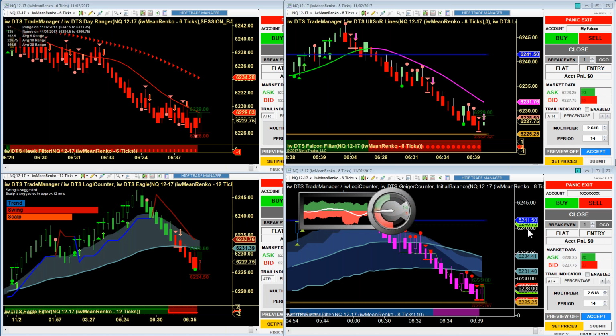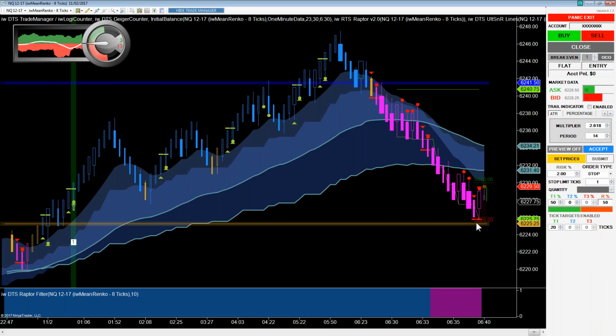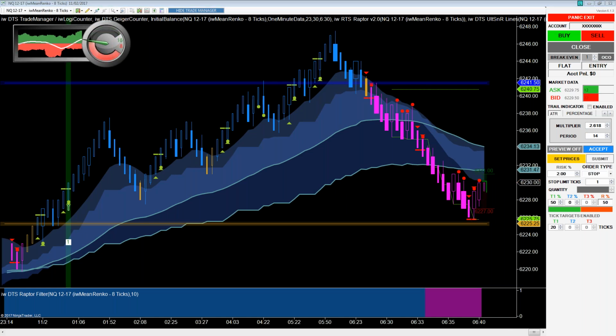All right, here comes that reaction now to the hard edge. You can see we drifted right down here to the median line, almost hit it right on the number. Getting a little bit of a reaction, but nothing to get too excited about just yet.